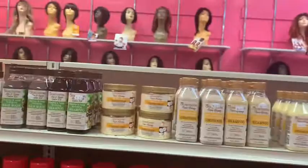Over here is like Cream of Nature. We got Keith Firms, all that good stuff. More bundles. And then this is the shampoo conditioner. This is really good for natural hair as well. We got Organics, Murray's. We got all this good stuff, y'all. It's just so much stuff in here.